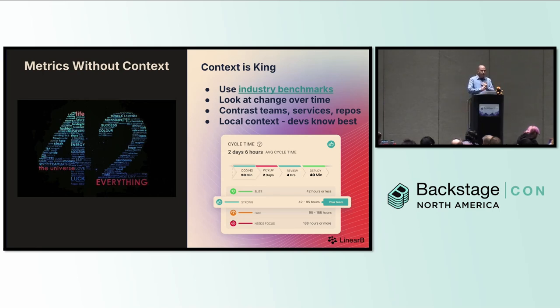So the first type of context is benchmarks. Use industry benchmarks or create ones for your own teams to help you understand whether this number is great. This is like the top 10% of what people are doing out there, or this is, you're really behind. So benchmarks, you can see an example here for cycle time, help you anchor the numbers you're seeing. And obviously where you're behind is typically where you will want to invest some cycles in improving.